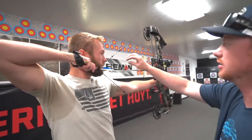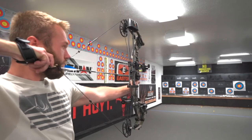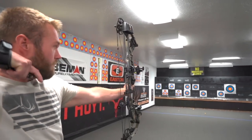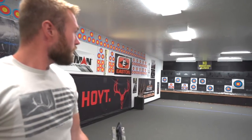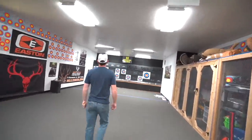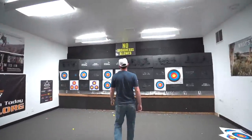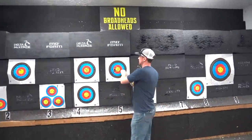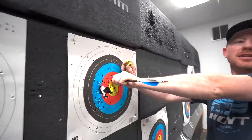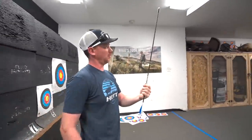Get your hand set. We'll work the peep straight as we shoot. Good curl over that trigger. Okay, in the middle. That sounded good. It was there. You rushed it a little bit. You got a little itchy, but we hit the paper, so that's good. Now we'll back up to 20 and fine tune a little bit. I wish I had a 30 and a half inch draw length shooting an arrow like this, because it almost blew through the whole wall.